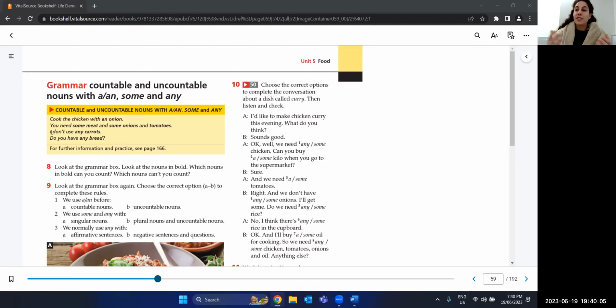The negative: I don't use any carrots. So it looks like any is used in the negative. I don't have any carrots. And it's also with the plural. Take notice that there's an S on the noun. I don't have any books. I don't have any friends. I don't have any time. That's all plural and it's negative, and it looks like any is also used in a question.